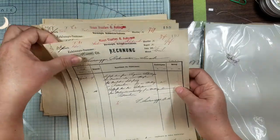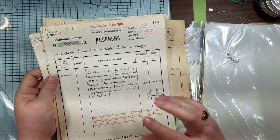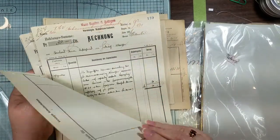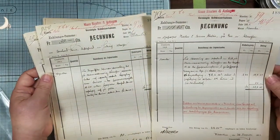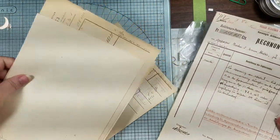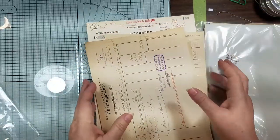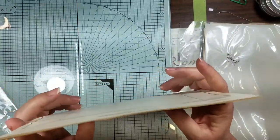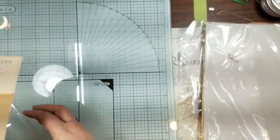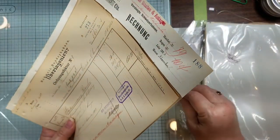But yeah, these right here from 1901. I mean, how neat and up and down, perfect penmanship. It's crazy. Let me put this one back in there before it gets accidentally torn apart. Because, you know, I wouldn't have done it on purpose, but oh gosh.